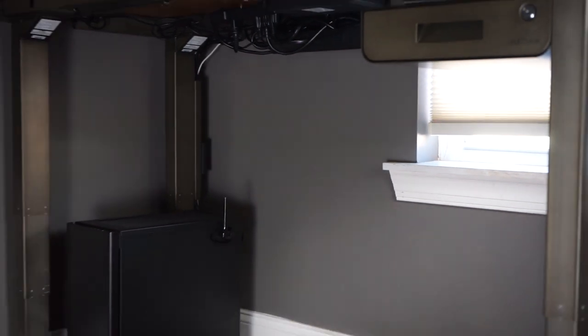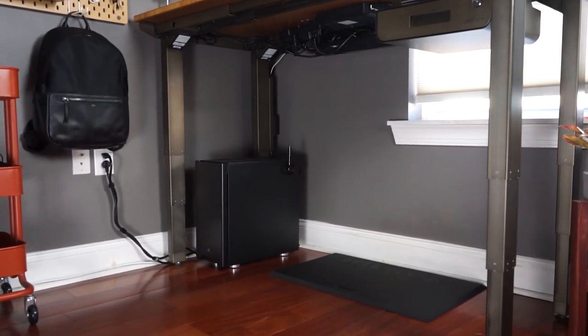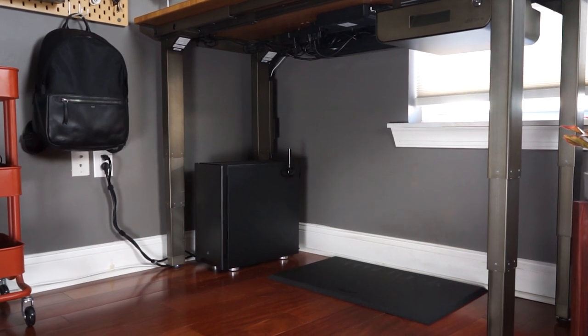While I think there's room for improvement in my cable management, so far I'm very happy with it. Most cables stay out of sight, even with the desk at standing height. So I actually think that covers just about everything.